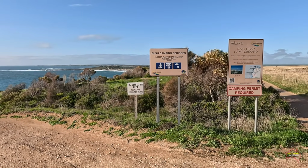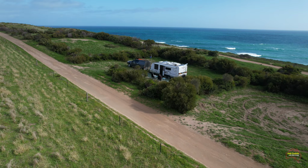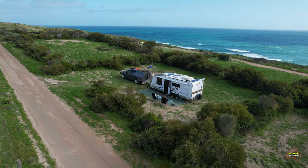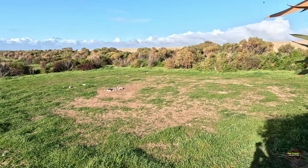For those that have been following our series here of camping along the Yorke Peninsula, initially we bought a week's pass for camping permits, and that was $100 for 7 nights, and they were 7 consecutive nights, and they must be used as consecutive nights.